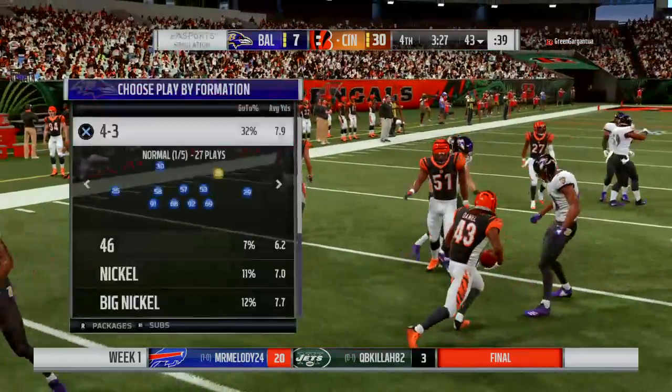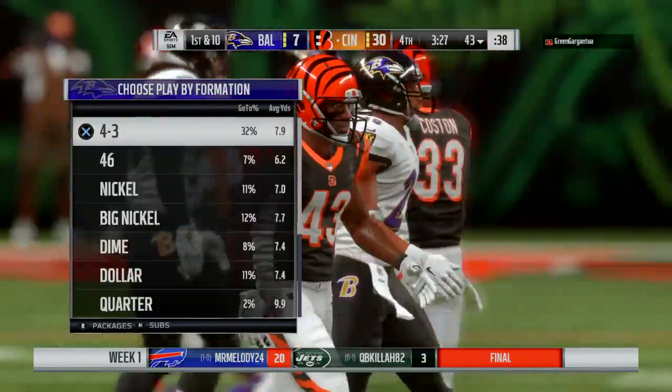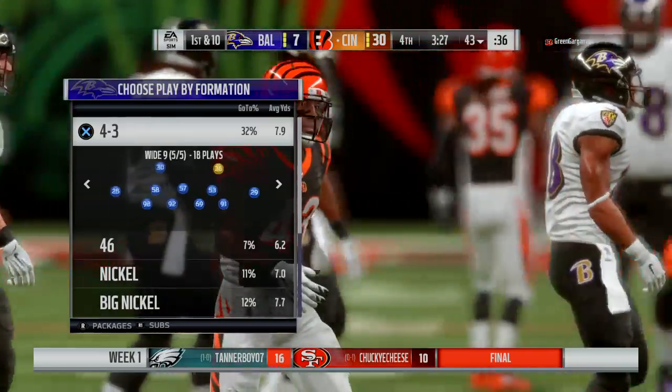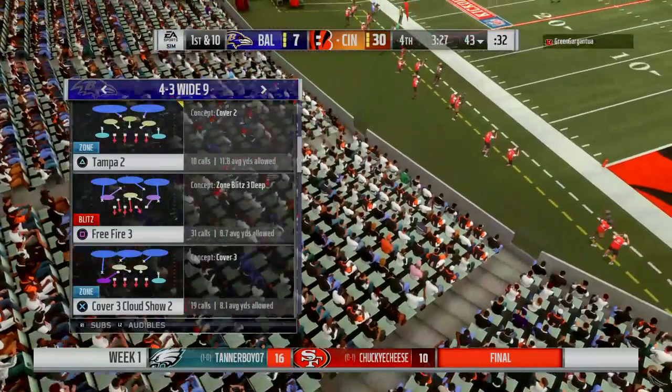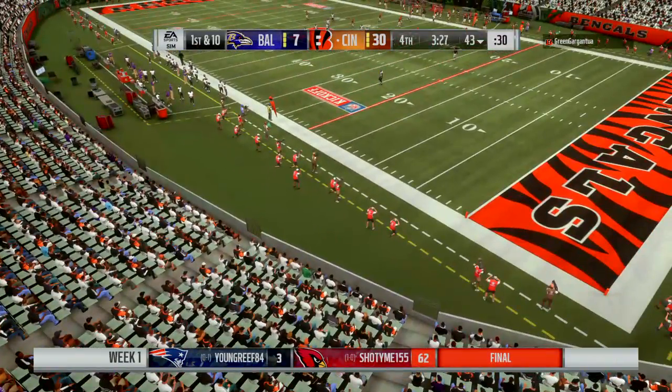44-yard punt, return of 9. And possession will switch hands, 1st and 10. Cincinnati now ready to take the field. And they're hoping to redo their efforts in the last drive when they got into the end zone.